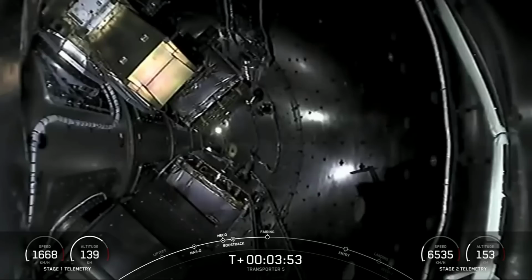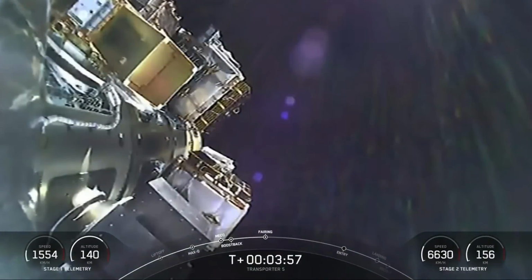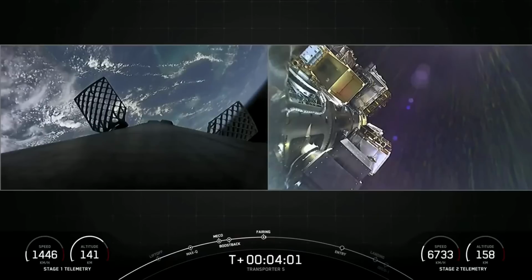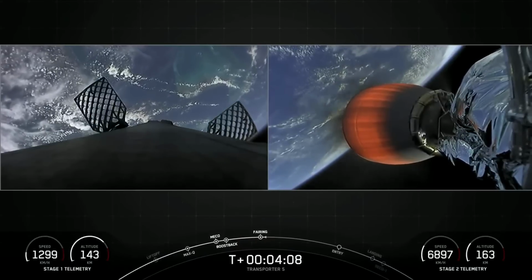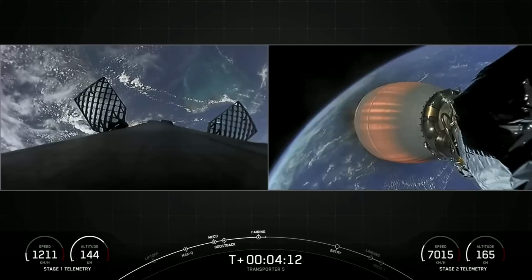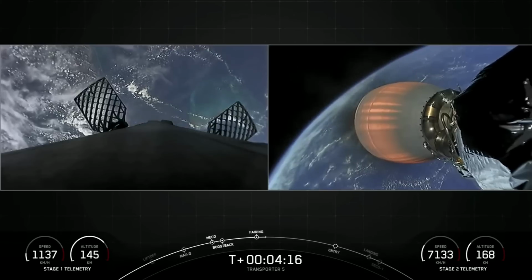Fairing separation confirmed. There's our first view of some of our payloads today. We can see that the fairing halves have now separated, fallen away from the vehicle, exposing the 59 spacecraft to the vacuum of space. Today's mission marks the second flight for both of those fairing halves, and we will be attempting to recover them from the water once they fall back to Earth.